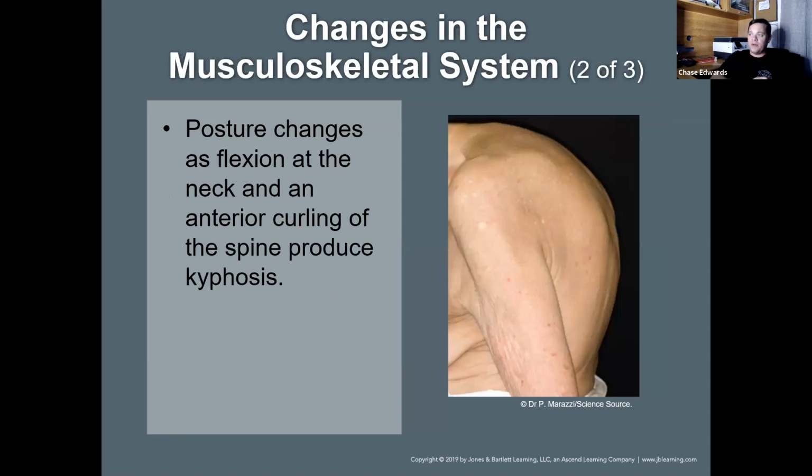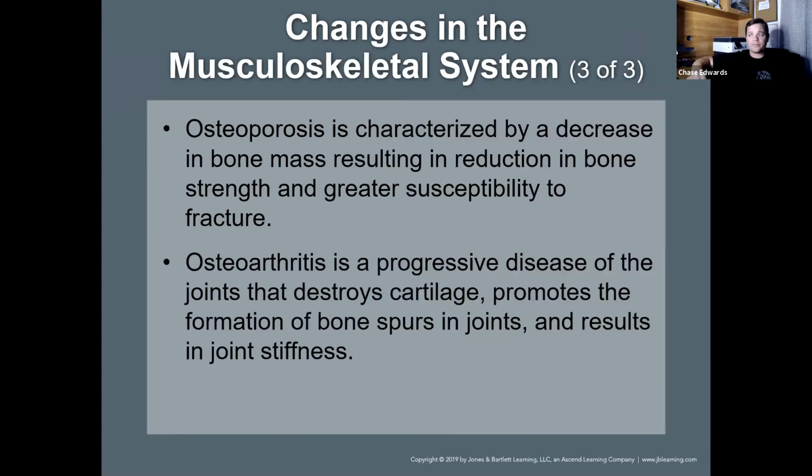So this is a picture of kyphosis like we're talking about. So flexion of the neck, anterior curling of the spine. That's kyphosis. And like we talked about, this creates issues with breathing. Osteoporosis, we have decrease in bone mass and bone density. Osteoarthritis is a progressive disease, causes bone spurs in the joints and results in bone stiffness.